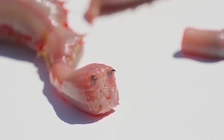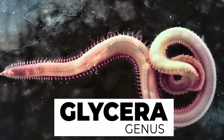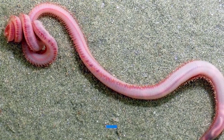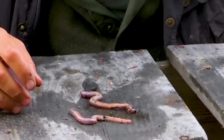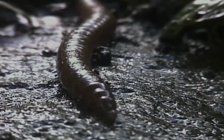These pale pink or red creatures may look innocent enough, but they're actually part of the predatory Polychaeta family and the Glycera genus. Found in shallow marine and freshwater environments, these worms can grow up to a whopping 14 inches in length. With their 4 antennas and tiny parapodia, they are well equipped to hunt and catch their prey. But don't let their slender bodies fool you.